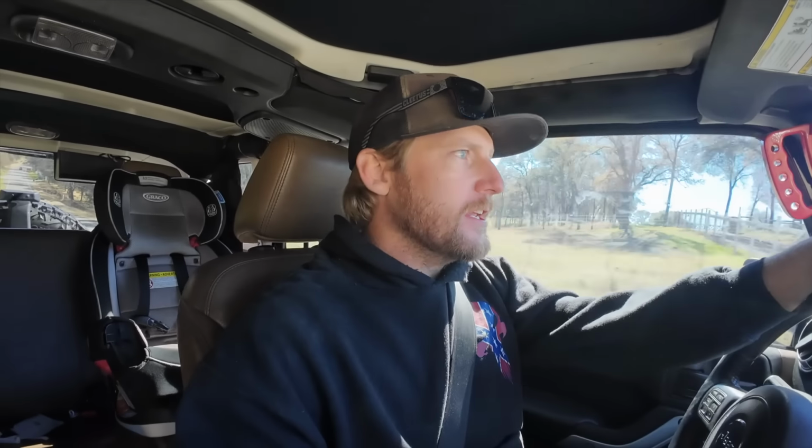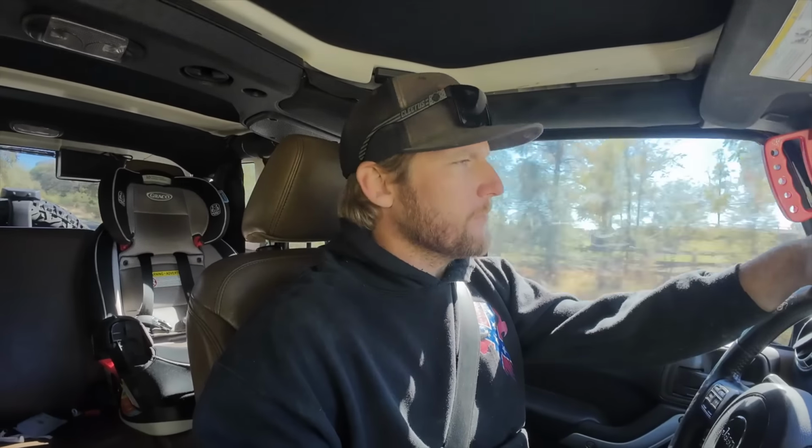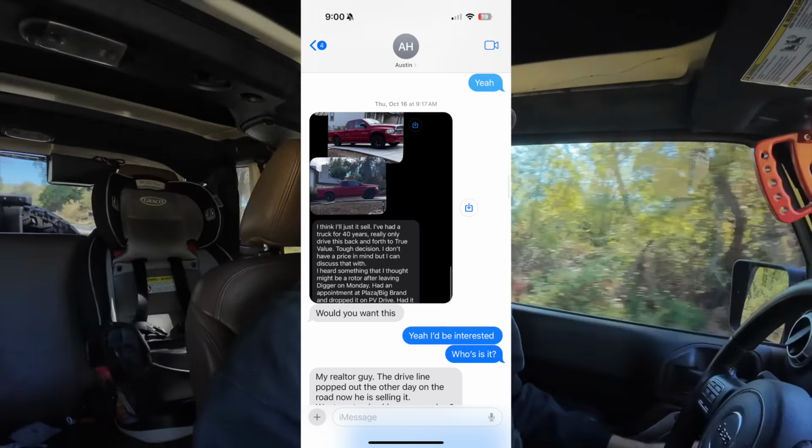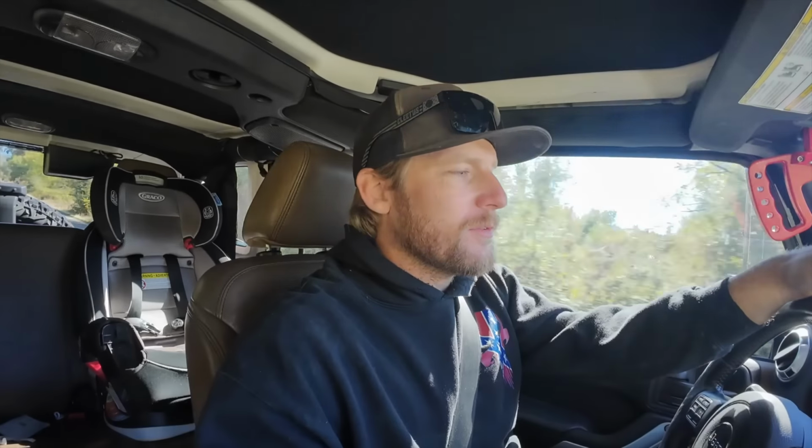But I happen to need to go to the hardware store right down the road. And I was waiting to leave the house, knock out a couple other things. One of my buddies texts me and says, "Hey, you interested in this truck?" Sends a photo of it. I'm like, "Yeah, probably. What's wrong?" Get the details, talk with the owner. It's at the mechanic shop right next door to the hardware store. So I happen to be going over there anyway. So let's go check this bad boy out. See if we can make a deal on it too.